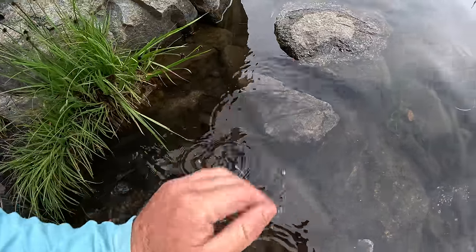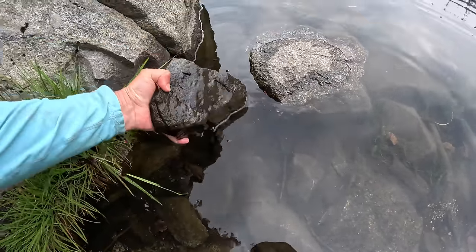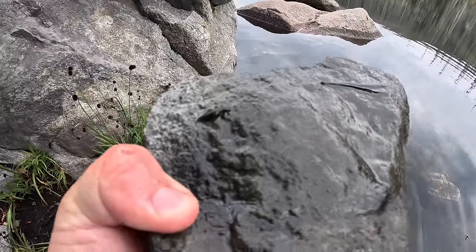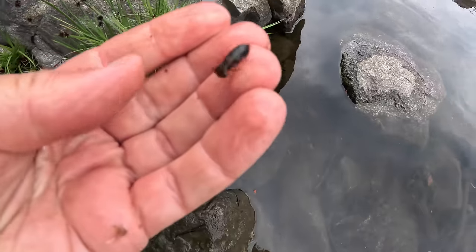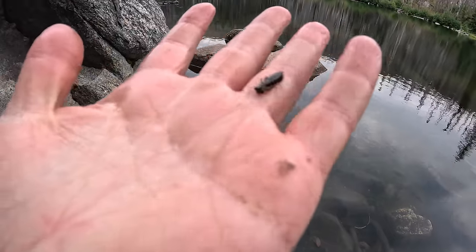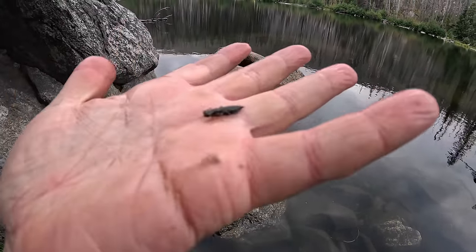Some of you guys might already know what I'm looking for. Oh, there's a bigger one. Bigger one. Look at that. See that little guy right there? There he goes. Look at that little guy. He's a cutie. It's a dragonfly larva. This is what a dragonfly looks like before they get their wings, when they still live underwater.